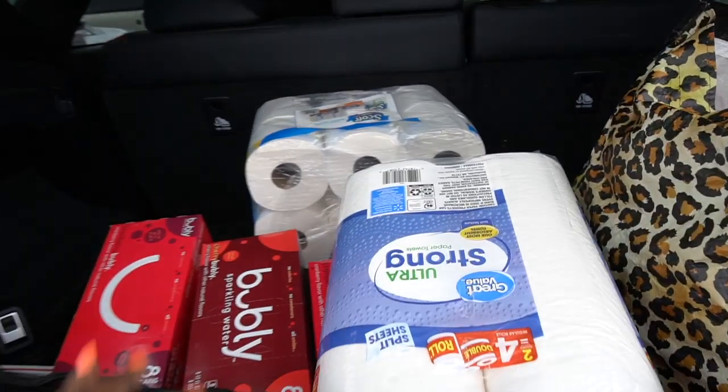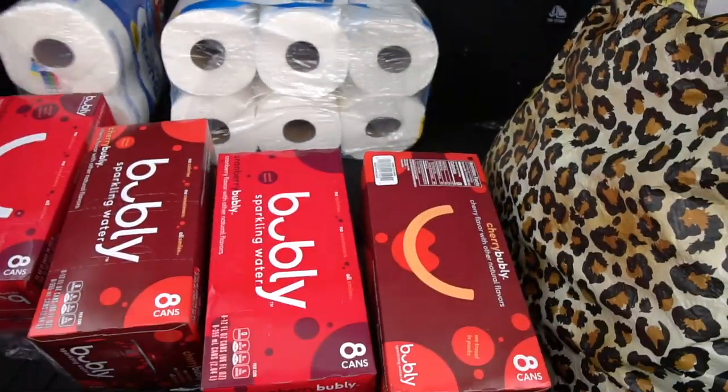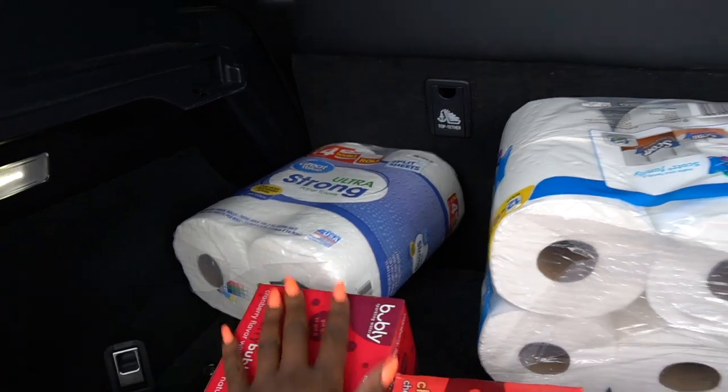This is what I got from the store. I got the bubblies. I got two cherry ones and two cranberry flavor ones. We got the Scott. We got the Great Value Ultra Strong Paper Towel.